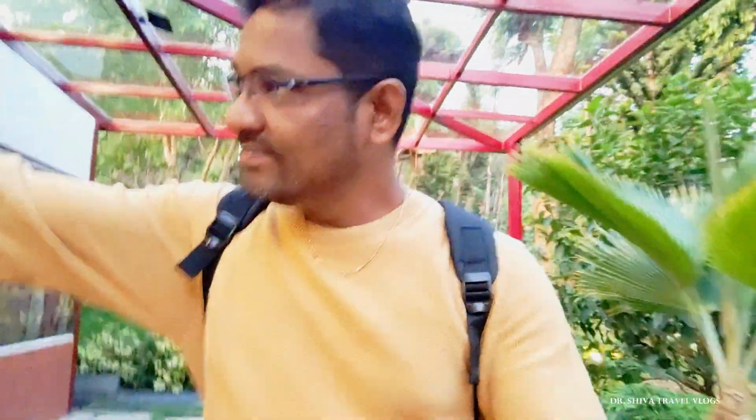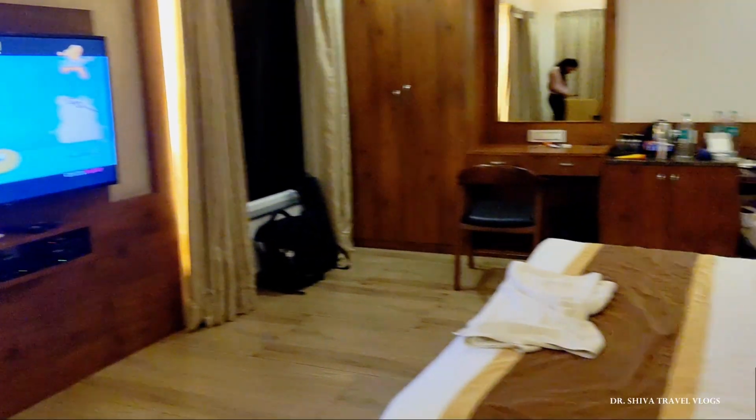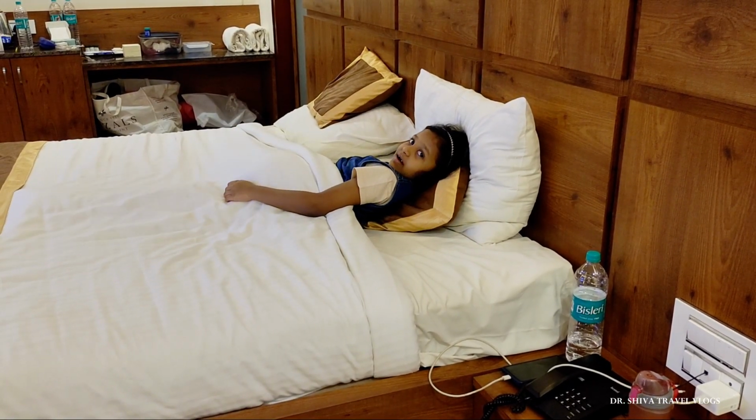After a refreshing evening stroll along the quiet lanes near our villa, we returned home with that lovely post-sunset calm still lingering in the air. The night was young and we decided it was the perfect time for some cozy family moments. Our daughter wasted no time diving under the soft bed sheets, remote in hand, ready to watch her favorite cartoons on the villa's large TV.